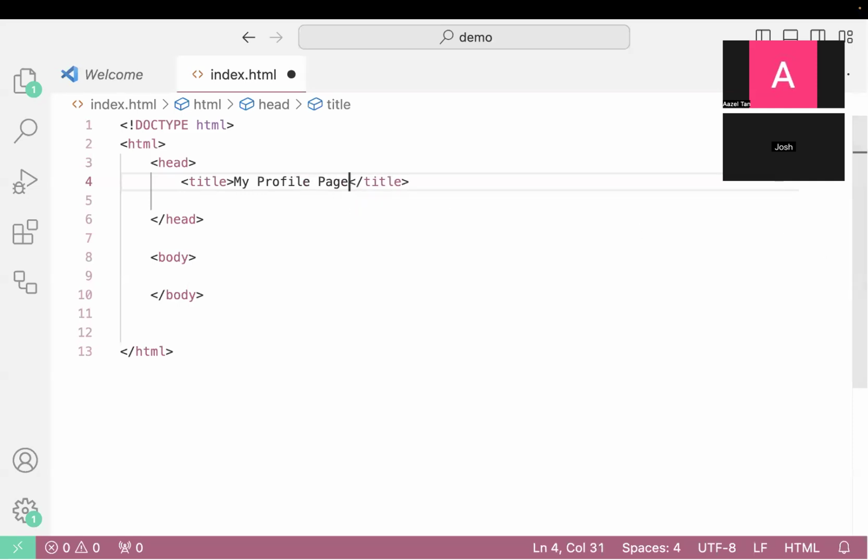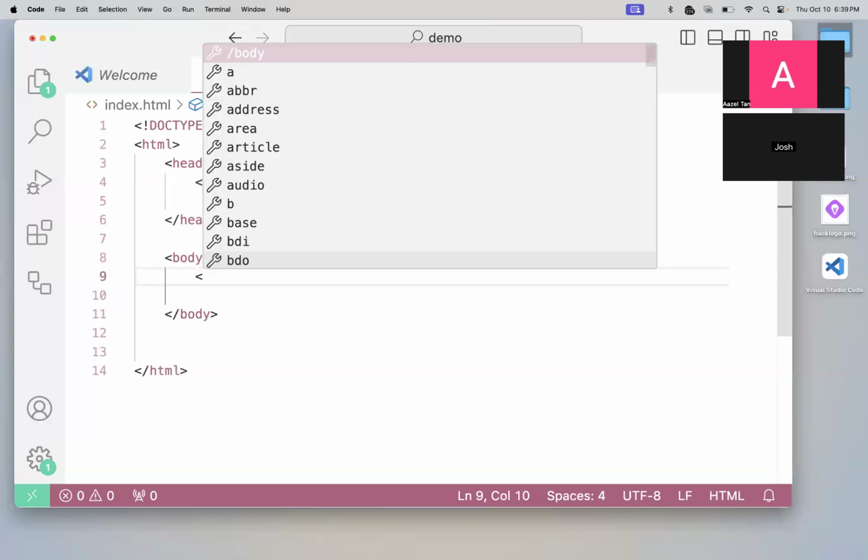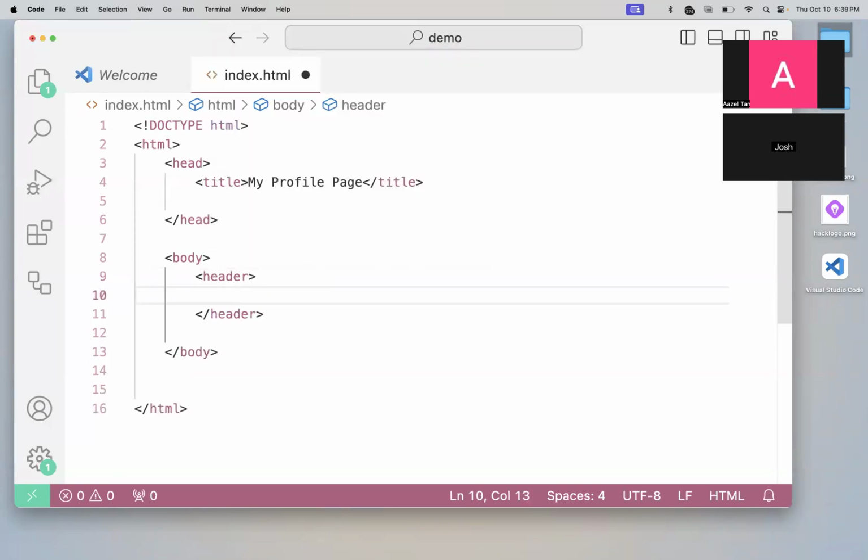And then moving on in our body, that's where we're going to add the different content of what we want to add. Say here in our body, we want to add a header. So here we can add in the tag header. And then inside our header, we can specify different types of tag. If we want our main header to be H1, let's just call our main header H1. And then let's say we want the top of our page to say, hello, my name is Azel.